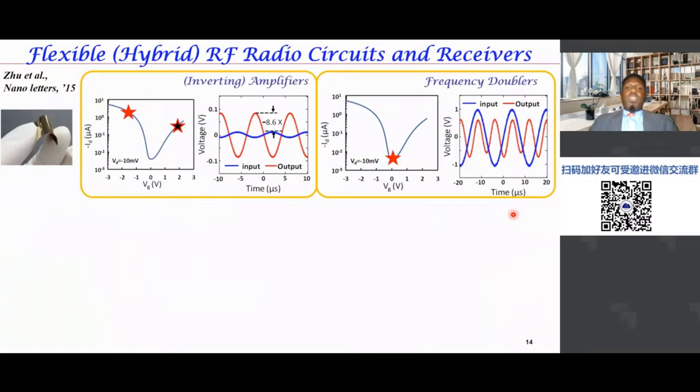I'll just show you some of the circuit elements and also a demonstration of a radio. Beautiful work by several of my former students. So you can make amplifiers. Amplifiers are, of course, very important for communication systems. You're getting all these weak signals from the antenna in your phone. You need to amplify this. So we could make flexible amplifiers from these 2D materials. We could make frequency doublers. Again, in your smartphones or your laptops, there are many circuits that have been realized to change the frequency, so convert the frequency from low to high or from high to low. So these are basic building blocks that we can also realize with 2D materials.